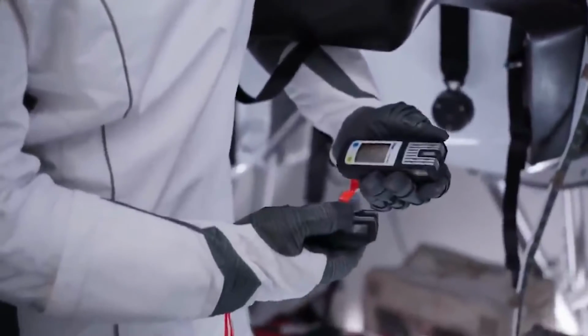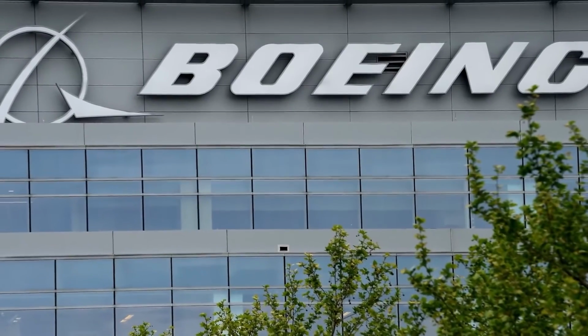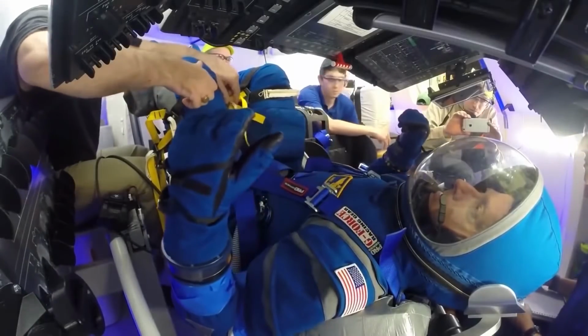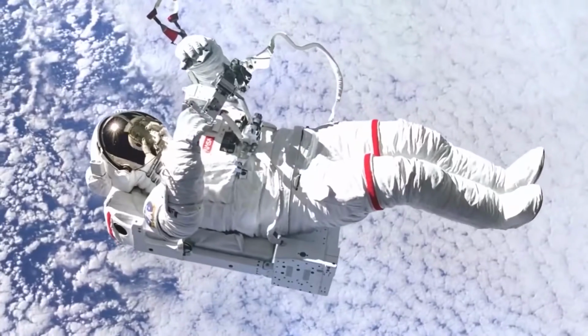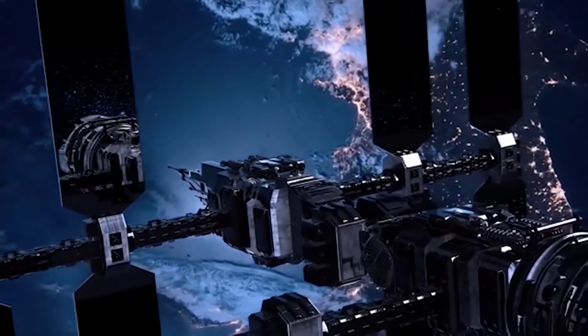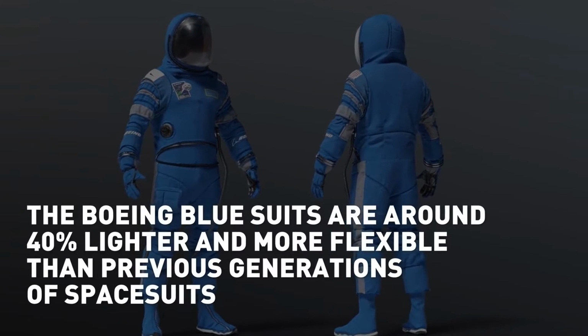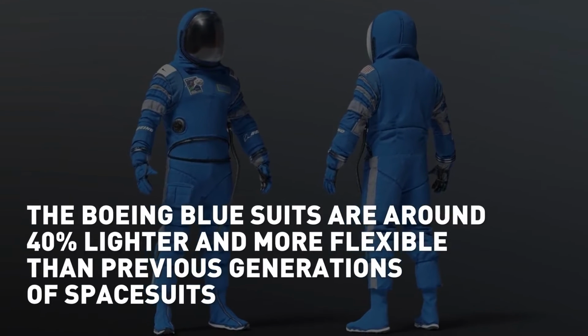We don't need to look any further than Boeing, the same venerable company that's been fighting SpaceX for the right to launch NASA's missions. It's designed a pressure suit to protect passengers through the critical periods of launch and re-entry for the contract with NASA to transport humans to the space station in its CST-100 Starliner spacecraft. The Boeing Blue suits are around 40% lighter and more flexible than previous generations of spacesuits worn by American astronauts.